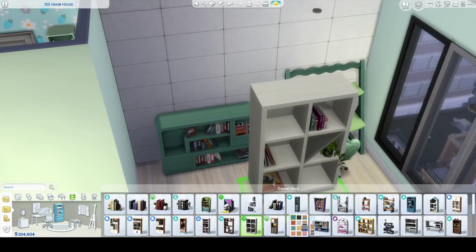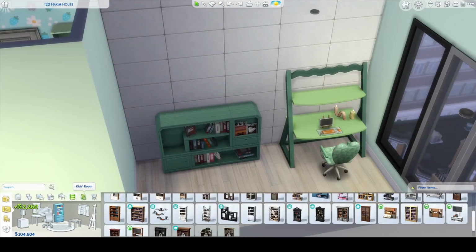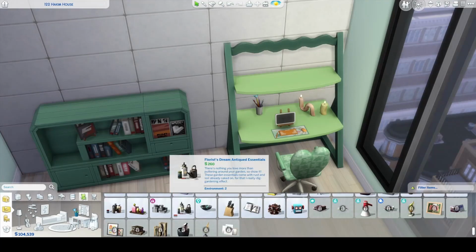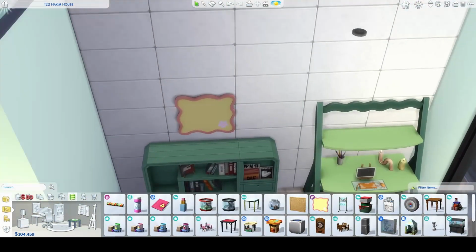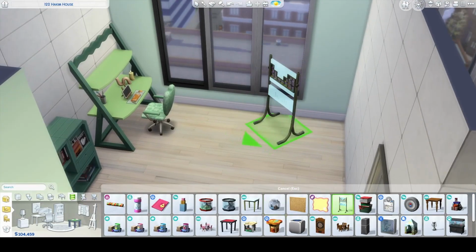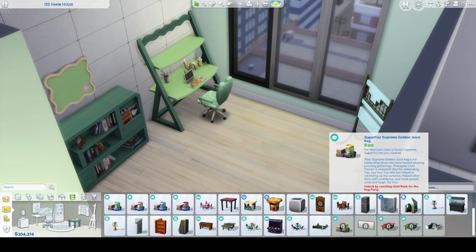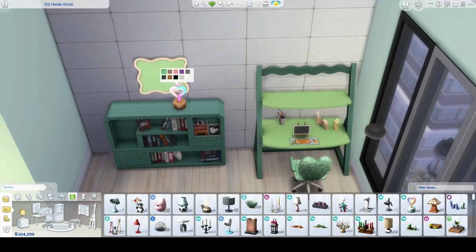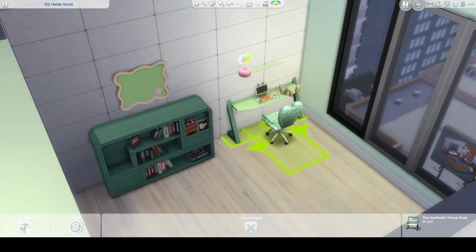I actually haven't built in the city in a very long time, and it's weird because I really love City Living. It's a really good pack. The world is stunning and I really like the apartments. Something I don't really like is the City Living build and buy items. They're just not my favorite. I remember loving those items when I first got the pack, but ever since we've gotten newer packs with better looking items that go with trends right now, I haven't really been using City Living a lot in terms of build buy items.